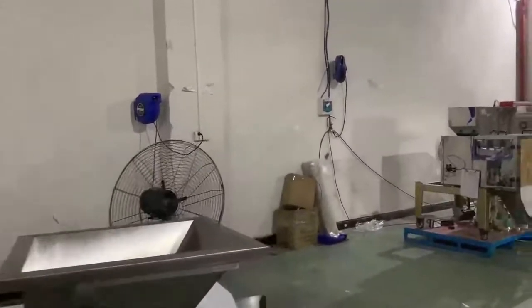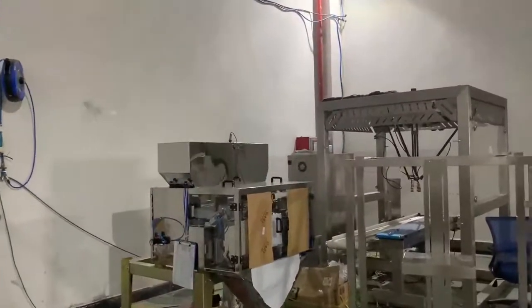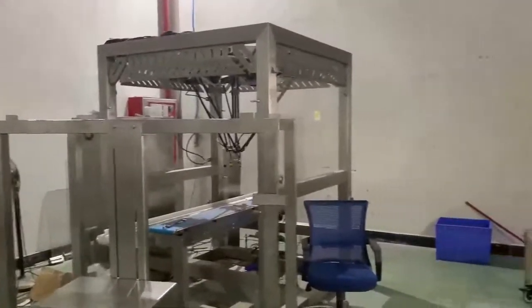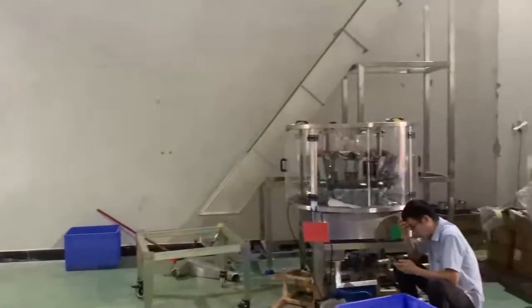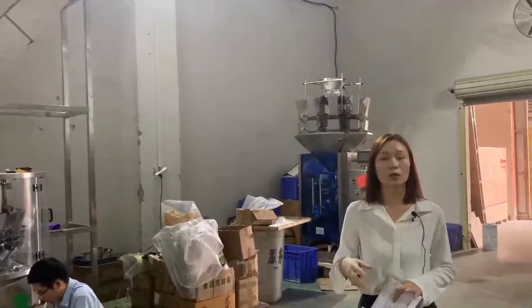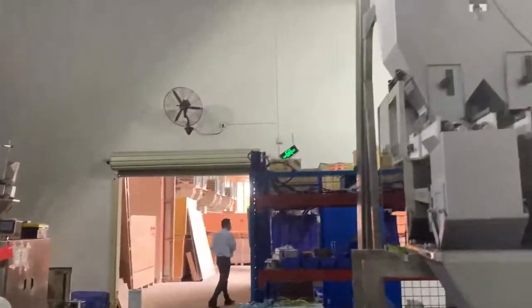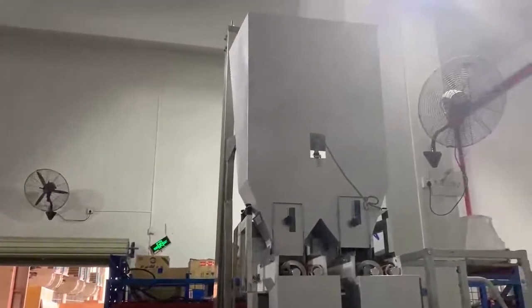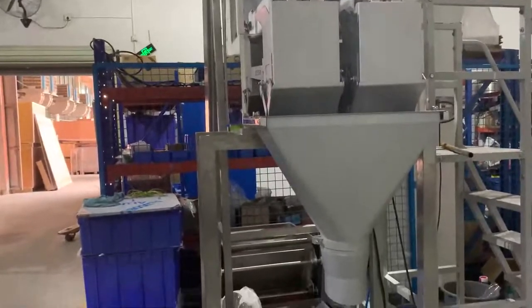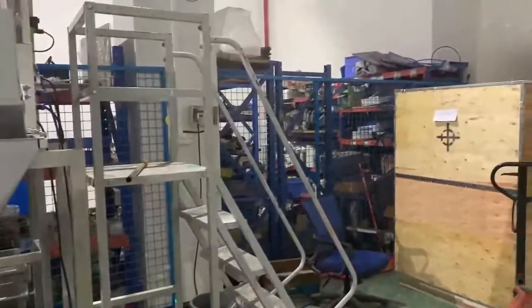Our packaging systems are fully customizable. You just need to tell us what you want to weigh and pack, then we will make a full solution design for you. And before shipment, we will install and test all the systems here, and send you some pictures or videos to let you confirm that our systems work well before shipment.